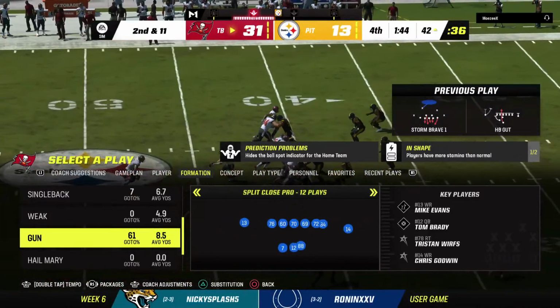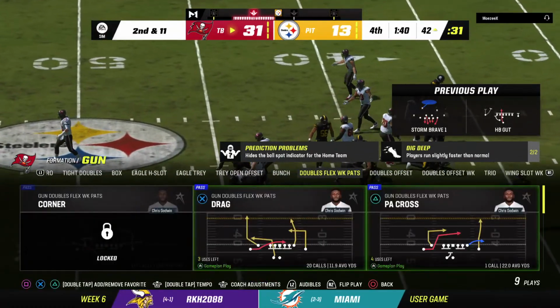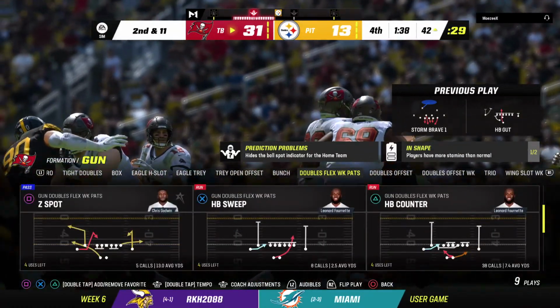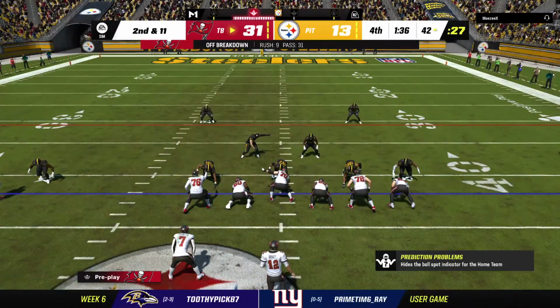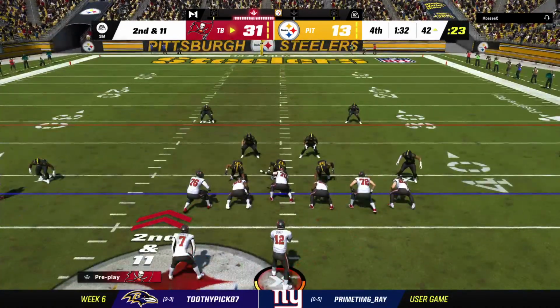I thought he did a nice job there setting an edge and making sure nothing could get to the outside. But he decided that wasn't enough for him. Worked his way back inside and made the tackle on the ball carrier. Maybe just a slight detour on what's been a strong drive. Here's 2nd and 11.